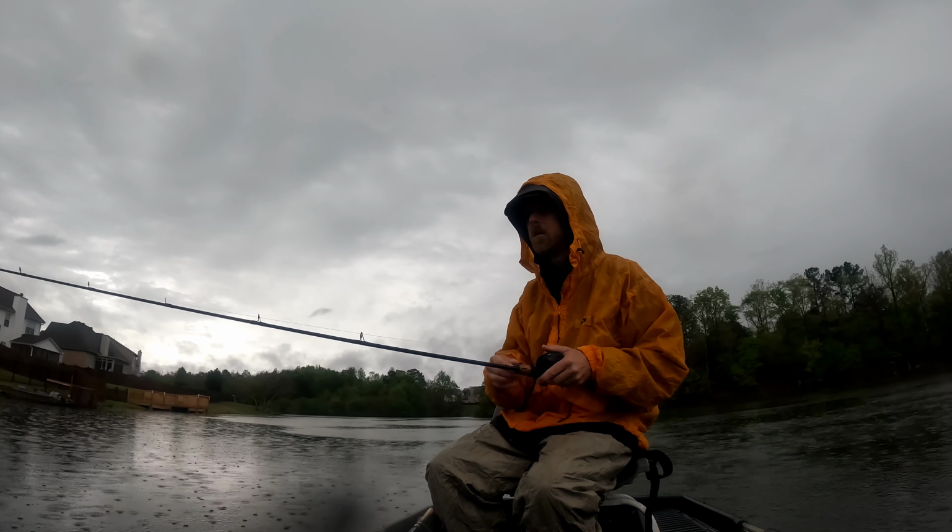Alright, so I was reeling not really fast, not really slow, letting it fall a little bit, so I guess you could say that was kind of a medium retrieve. So I just need to replicate that again. And if it keeps working, we keep doing it. That's what I normally do. He's kind of out there. You can see this drain right here, out there where the water is washing out, kind of mixing.